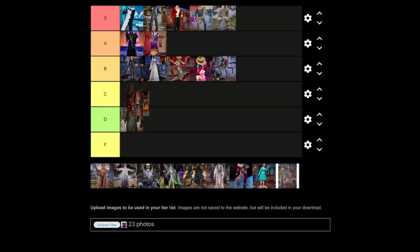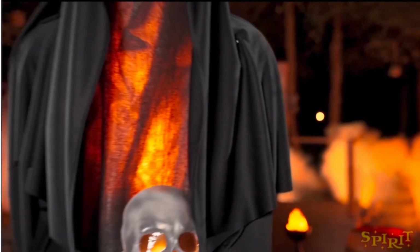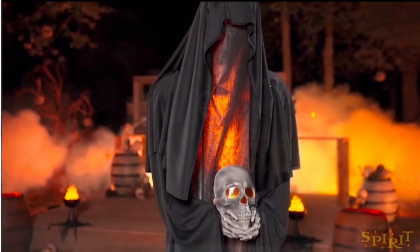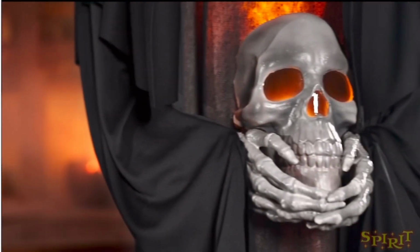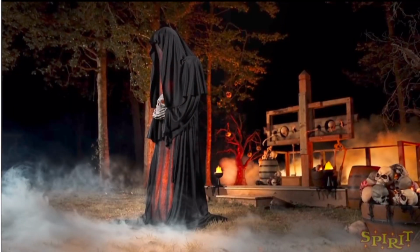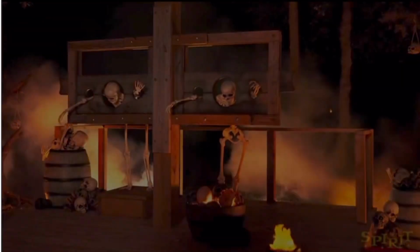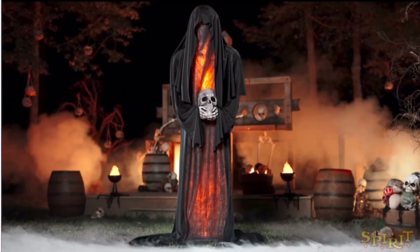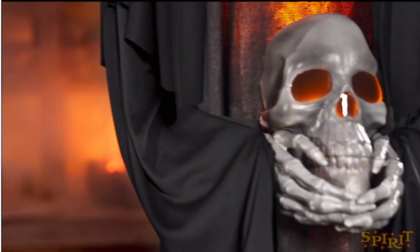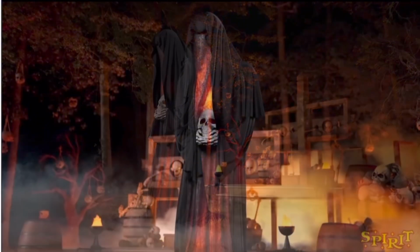Cremator. C tier. The Cremator is an alright animatronic, but the fiery effect does not look that real to me, and I'm not really a big fan of it, but it's alright. It doesn't have any motion, and you guys know I'm not really a fan of static props. The only static prop I liked was Twisty from 2019. But the Cremator, it's alright, but it's not one of my favorites.